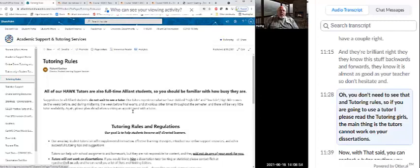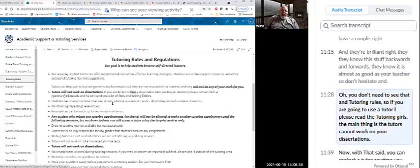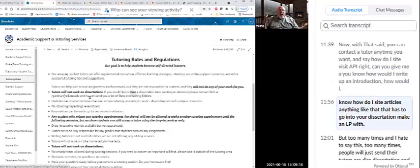Tutoring rules. If you are going to use a tutor, please read the tutoring rules. The main thing is the tutors cannot work on your dissertations. Now, with that said, you can contact a tutor anytime you want and say, how do I cite this in APA, right? Can you give me, how would I write up an introduction? How do I cite articles? Anything like that that has to go into your dissertation, they can help you with.